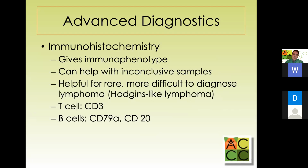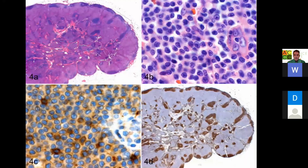The typical antibodies that are used are against CD3 in T cell lymphoma and CD79A or CD20 in B cell lymphoma. Those markers are also important because there are certain treatments that are aimed at those specific antigens on those cells as well. This is an example of immunohistochemistry.